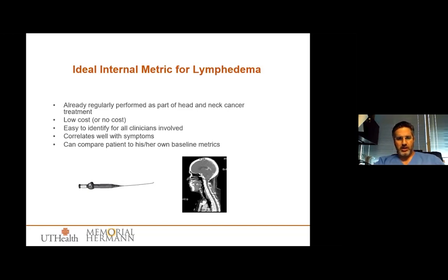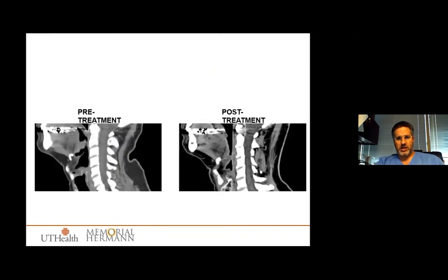And we came to the conclusion that the answer is, again, right under our noses, no pun intended. We're seeing lymphedema all the time, and that's with nasolaryngoscopy, as well as the imaging and CTs and PET scans that we're doing, where we're probably seeing lymphedema, just not calling it that. So here's a typical example of a sagittal view of a head and neck cancer patient with cancer in his oropharynx. And you can see here on the left side, the epiglottis as a nice thin piece of cartilage with thin, healthy mucosa draped over it.